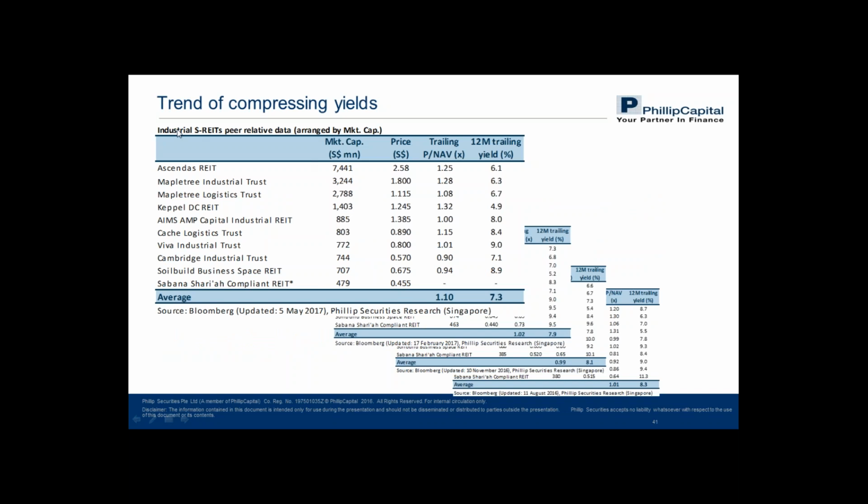This chart shows a snapshot of the current valuation in terms of price to book and their trailing yield. Again, no data shown for Sabana as the results have been delayed.